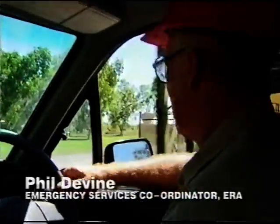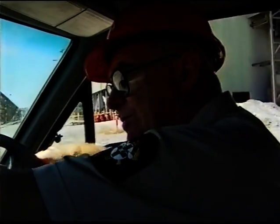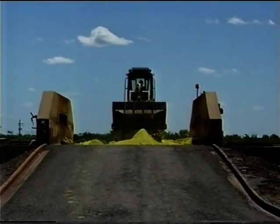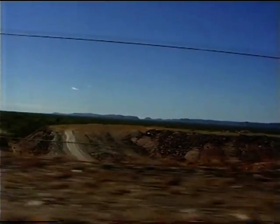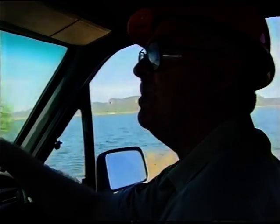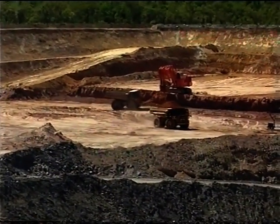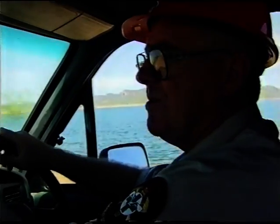Good. Phil Devine is employed at the mine as Head of Security and Emergency Services and has worked here for the last 11 years. If you just swing across there now, you'll see dropping sulphur onto, that actually goes onto a conveyor too. The operators and drivers, they work in air-conditioned cabs and they're also monitored with PASs or personal air samplers. The water trucks keep the dust down and that also reduces the risk of contamination through inhaling dust.